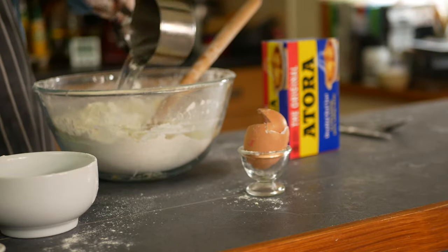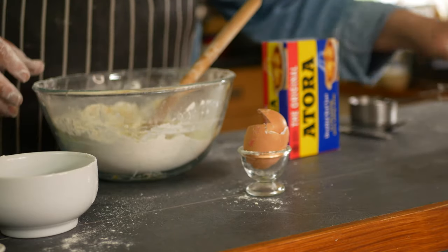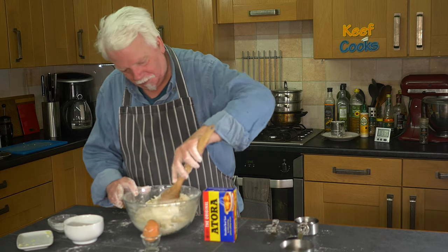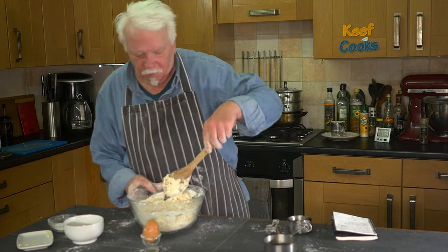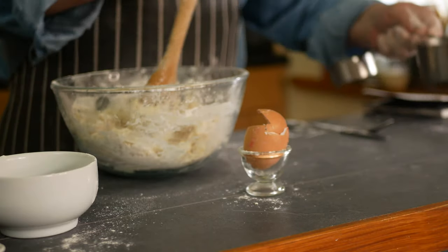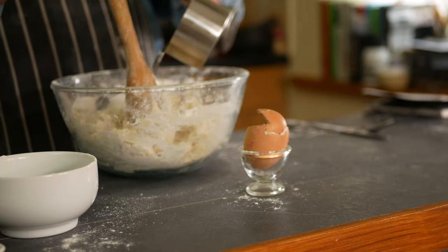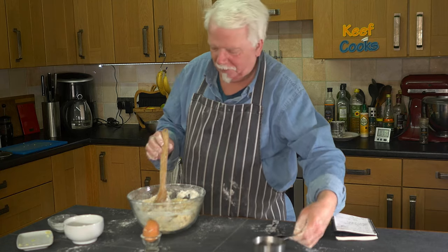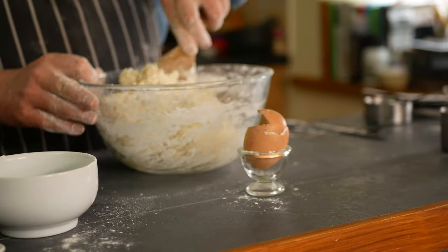And the water. Stir that all together till you get a nice dough. That's way too dry. Way too dry. I'm going to add some more water, like maybe about another 100 ml. So that's a whole cup of water. That's more like it.